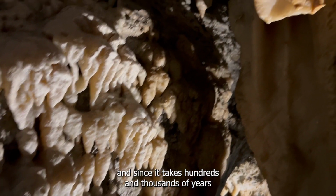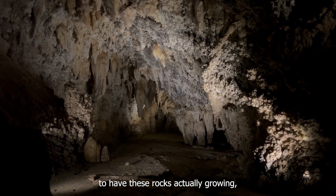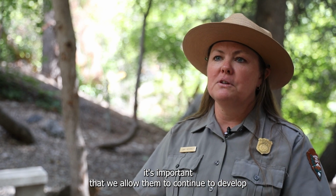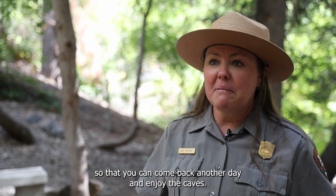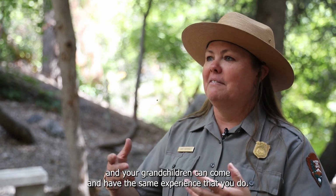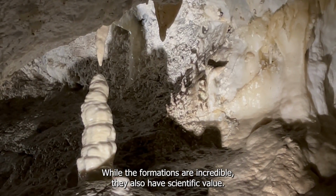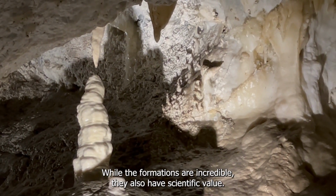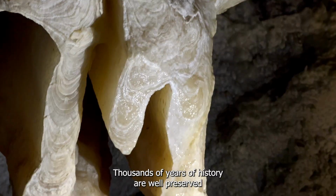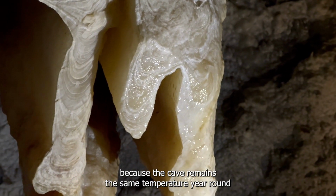And since it takes hundreds and thousands of years to have these rocks actually growing, it's important that we allow them to continue to develop so that you can come back another day and enjoy the caves, but your children can also come, and your grandchildren can come and have the same experience that you do. While the formations are incredible, they also have scientific value. Water from the surface drips down into the cave and can be studied through stalactites. Thousands of years of history are well preserved because the cave remains the same temperature year-round and is hidden from weathering and erosion.